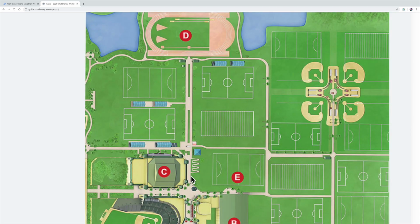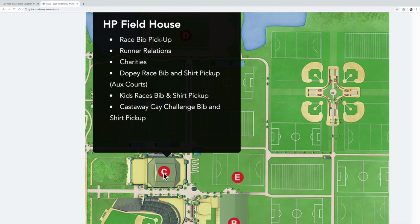My next suggested stop is the HP Field House. This is Building C, where all bib pickup is located. You're required to have your photo ID and a printed waiver in order to pick up your bib. Waivers will be available online soon, and you want to print those out and bring them with you. If you forget, they will have printers available here at the HP Field House, but that's just one more thing to do when you get there. Also in this building, t-shirt pickup for the Dopey Challengers, Kids Racers, and Castaway Key Runners.